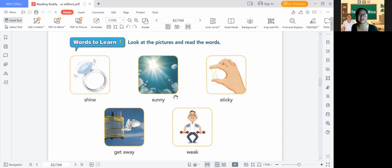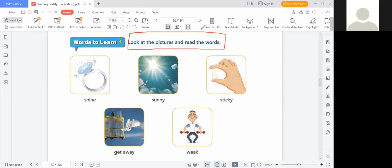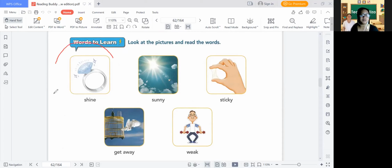Thank you for asking. Okay, so can we start now? Are you ready? Yes. Okay, good job. So let's start with words to learn. Can you read the instruction? Look at the picture and read the words. Okay, very good. Let's start from the first picture and read together with the word. So what word is this?